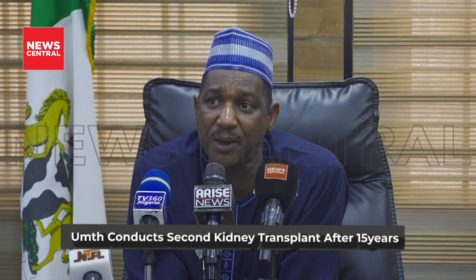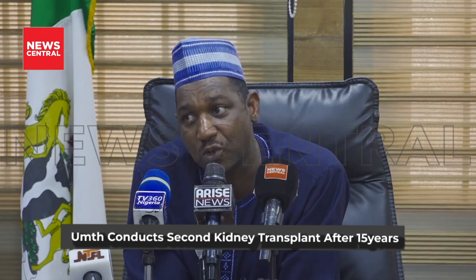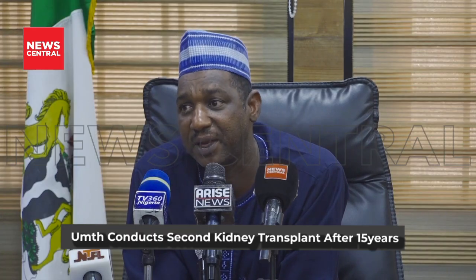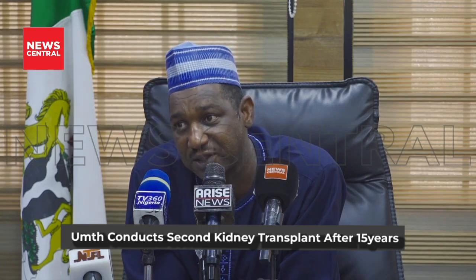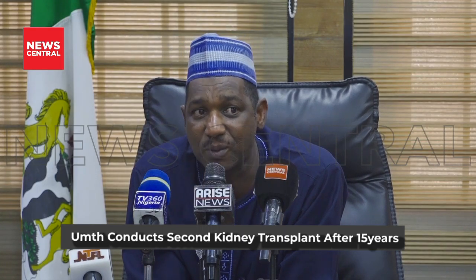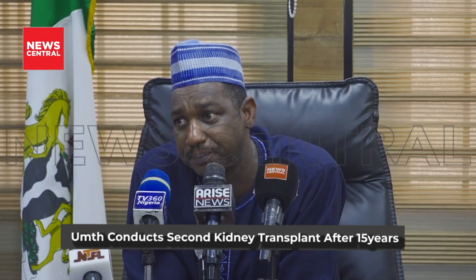All of them have endoscopic towers in the kidney theaters. They have their lights with camera. They have everything that is needed within the operating theater to operate for kidney transplant. And even the theater lamps, some of them have cameras that you can view anywhere.